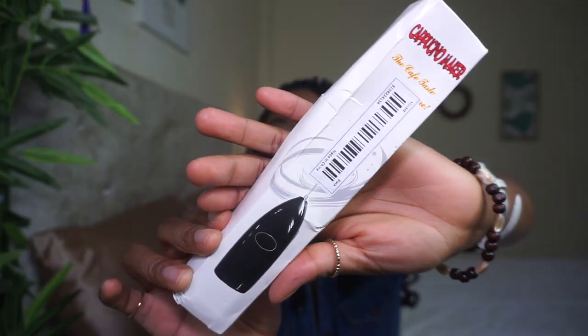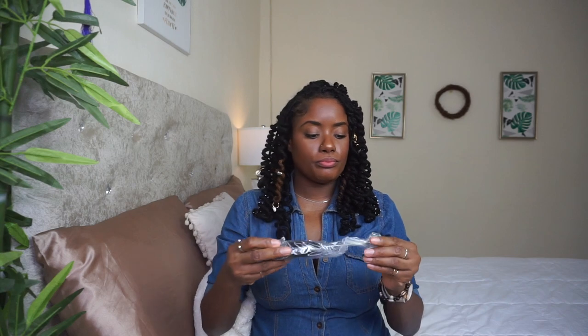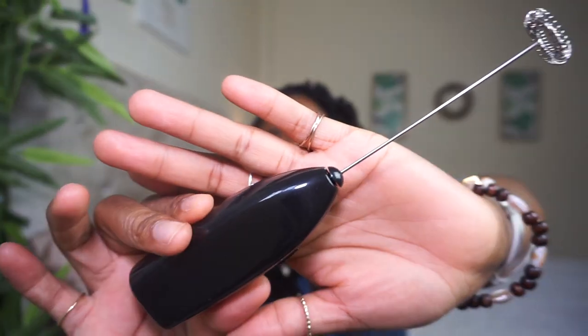So another item for my kitchen, I got this cappuccino maker. It's basically a little frother. It came in this little box right here. Y'all, I had one of these before that I purchased from another website, which y'all are familiar with, and it doesn't work. It only whirls around. It looks similar though. Looks too similar. I hope it works though, but this is what it looks like.